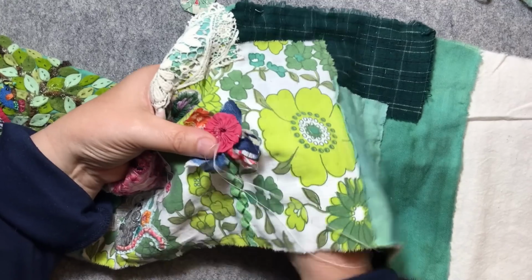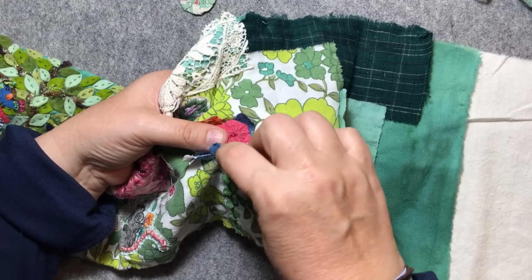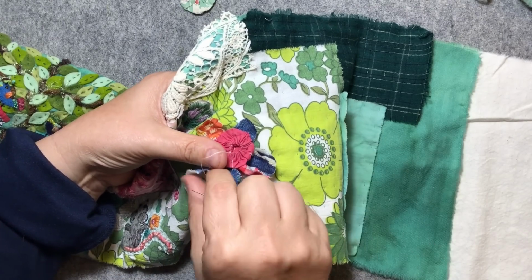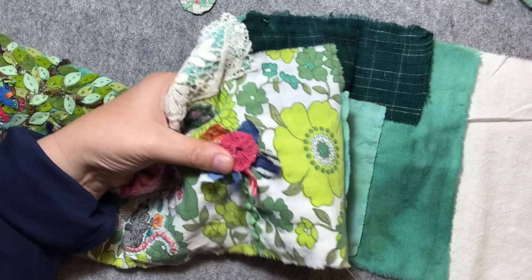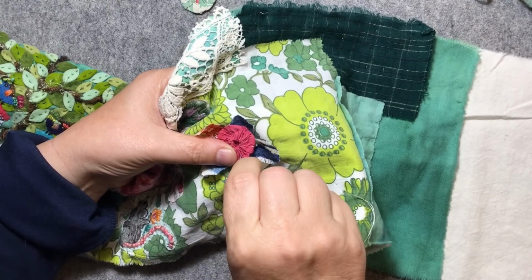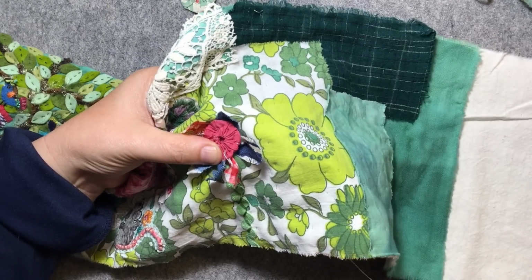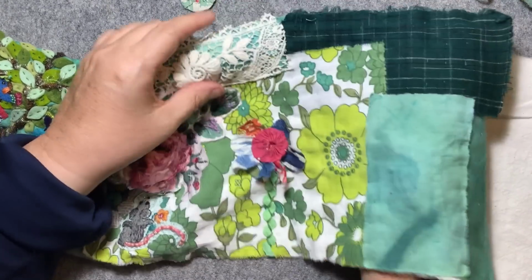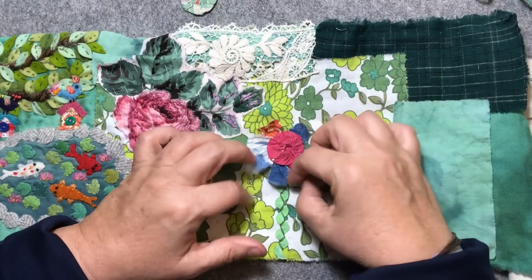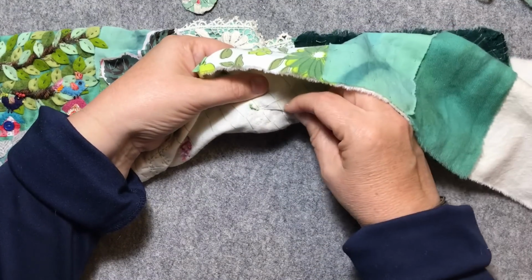Almost there. Oops, looped my petal. Lost that petal a little bit. I needed to move it down, but it doesn't matter. It's okay.